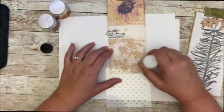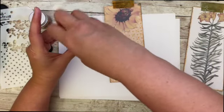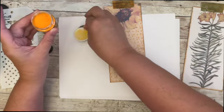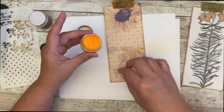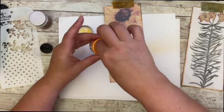All right, and let's see. This is a new color that I haven't used. It's Wild Honey. It's a brighter one. I'm just going to sprinkle. See if I can mix the colors a little bit.